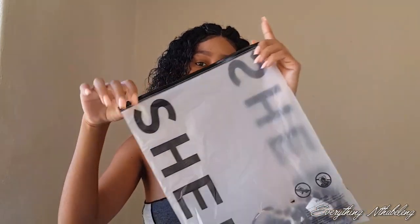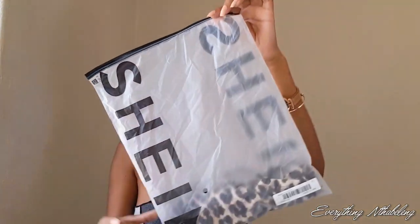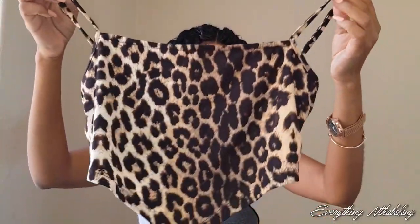Guys, I forgot to show you the packaging of Shein. Every item comes in this plastic bag. I feel like this package is usable. You can store anything you want in here after using the clothes, because you can still use it for future purposes. So this is the next top that I got, guys. It's a leopard print crop top.